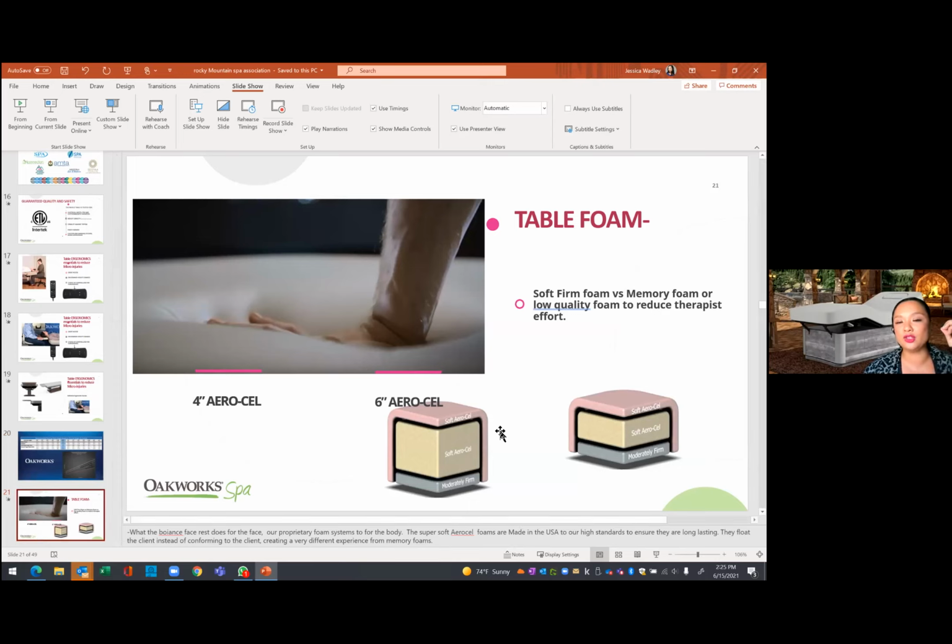So we actually have a proprietary foam called aerosol foam, and you could choose between a 4-inch layer or a 6-inch layer. I love getting all of the customers or all the guests or all the spa directors. I'm missing iSpa this year because we don't have the opportunity to do this, but at Spa Tech, we got every single spa director on the table, because it's about how do you feel when you lay on the table. And so this proprietary foam floats the guest. It is the most luxury thing you will ever experience.